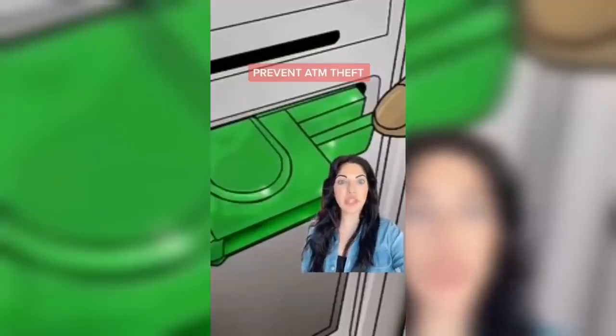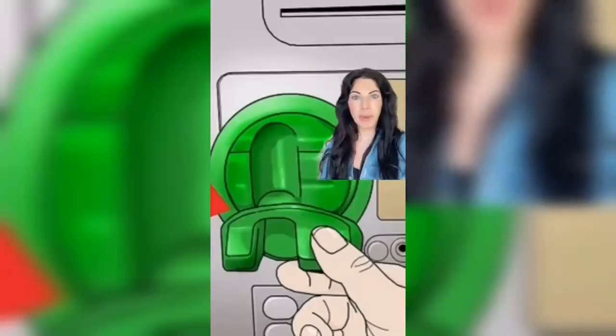ATM identity theft is huge right now, but this is how you can avoid it. Before you insert your card, tug on it and make sure it's not a skimmer. Skimmers are used by thieves all the time to detect information from your card.